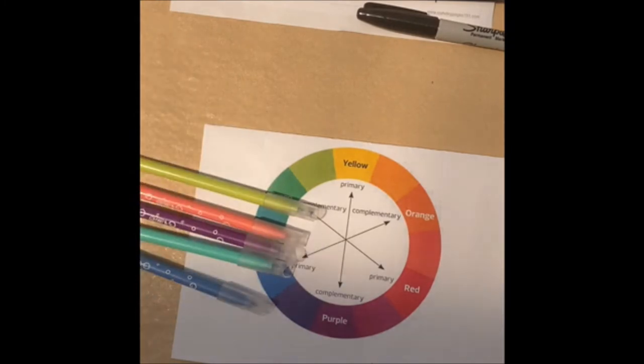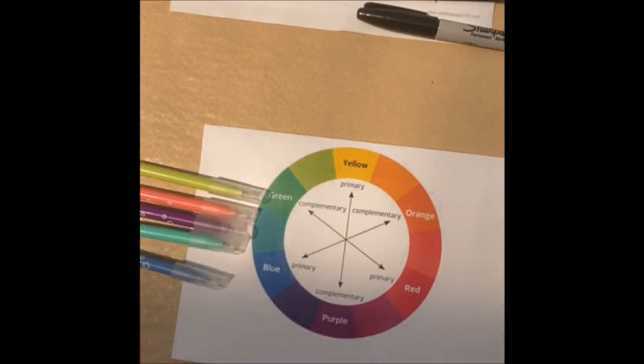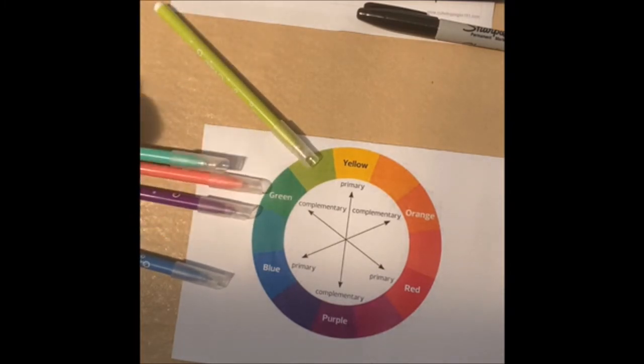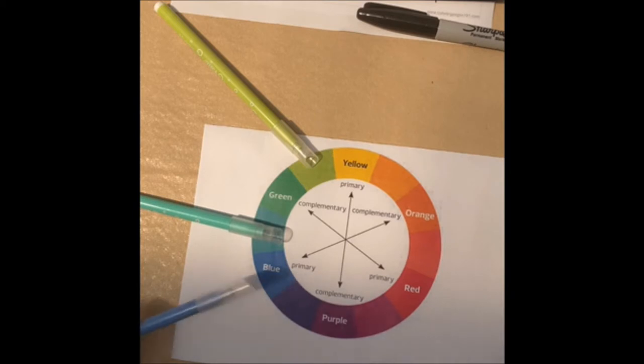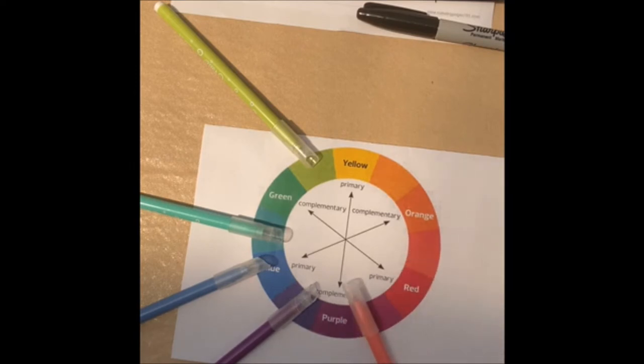So I've looked at my colour wheel and I've chosen colours that are next to each other on the colour wheel. So here I've got a yellowy green, and then after that colour would be this greeny blue or a turquoisey kind of colour. And then I would have my blue, and then I've got my purple, and then I've got this kind of pinky colour which fits round here in the red tones. Any of the colours that I've chosen all complement each other as you go round.